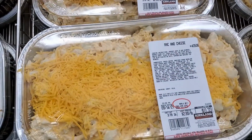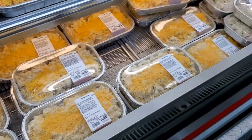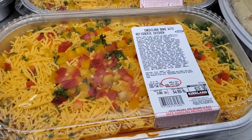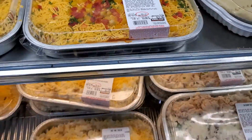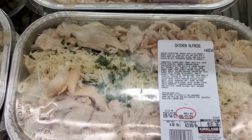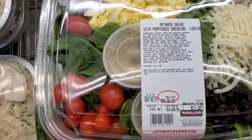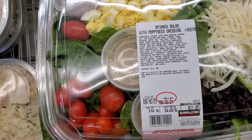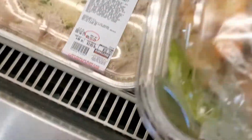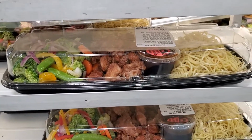You got here some mac and cheese, and it's by weight, $2.89 a pound. What they have over here, enchilada baked with roasted chicken, $4.49 a pound. Over here we have chicken Alfredo. I have this one with the Caesar salad, and it's very good. Here you have another mixed spinach salad with poppy seed dressing. You see there, you have the salad and the chicken Alfredo with this. It's very good.